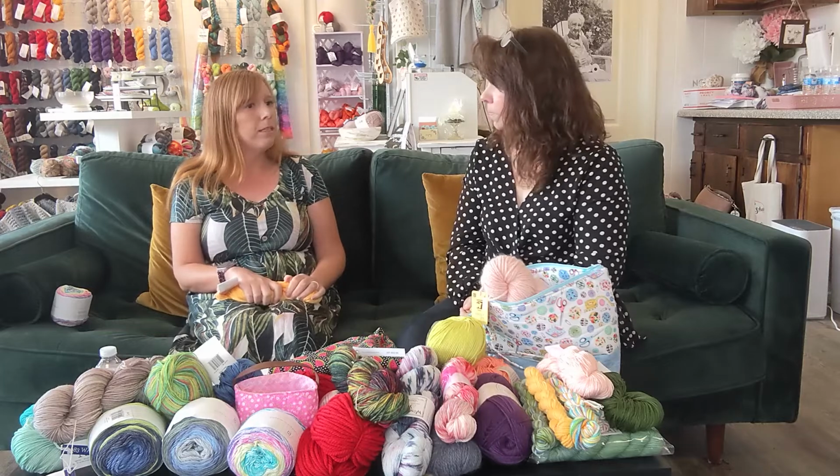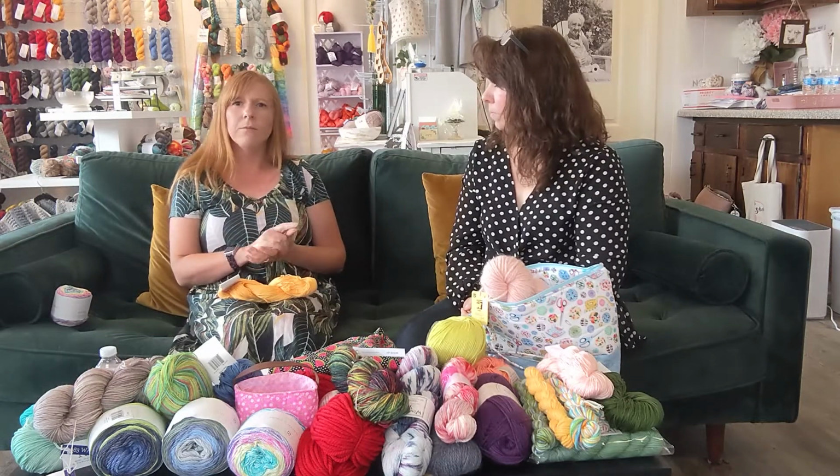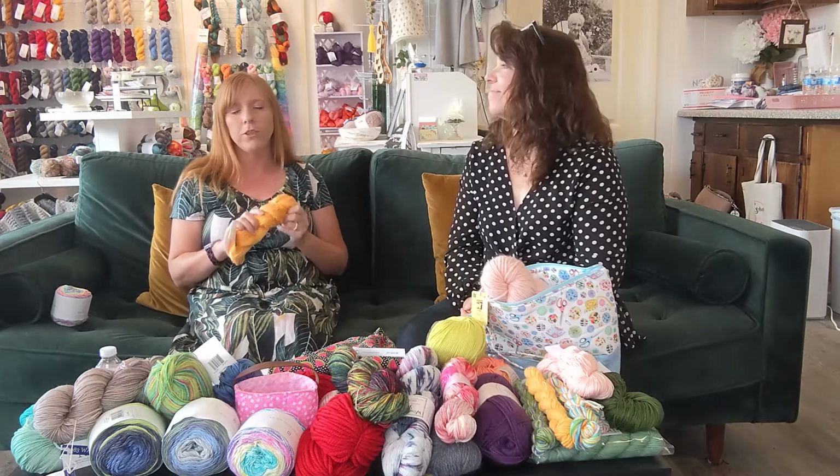If you have a plant-based fiber, something like cotton, you want to store it somewhere that's well ventilated because cotton will soak up every drop of moisture in the air.